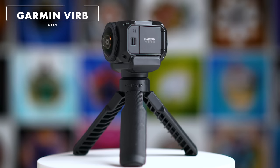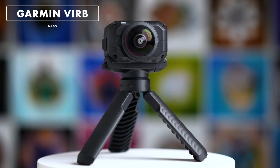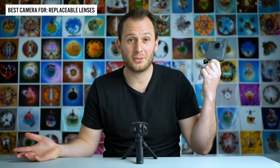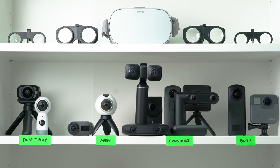Oh, hello. It's the Garmin Virb. I'm afraid to say the Virb has suffered the same fate as the Rilo. It has no unique selling points really, other than I guess the replaceable lenses. That's one thing, but it's not enough because the price hasn't changed. It's still at $560. And for that price, you could basically buy two Fusions. So yeah, sorry Virb, it's not me, it's you. You did good, kid, you did good. But now it's time to put you in retirement. You're going on the do not buy list.